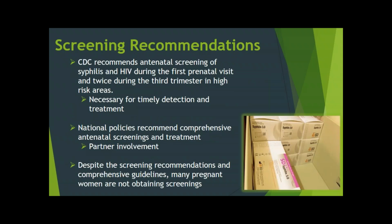The recommendations are to screen for HIV and syphilis twice: first during the first prenatal visit and again during the third trimester in high-risk areas. As I mentioned, it's necessary for timely detection and treatment, especially with syphilis because it is curable, and if you catch it in the early stages, you can treat it with generally one dose of penicillin. It's one of the few diseases that you can actually treat and cure with penicillin. Once you detect HIV, of course, that involves a much more lifelong type of treatment.